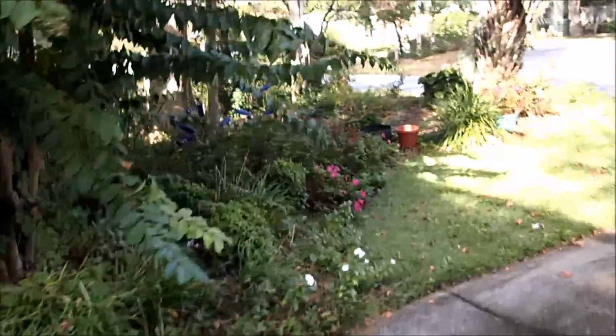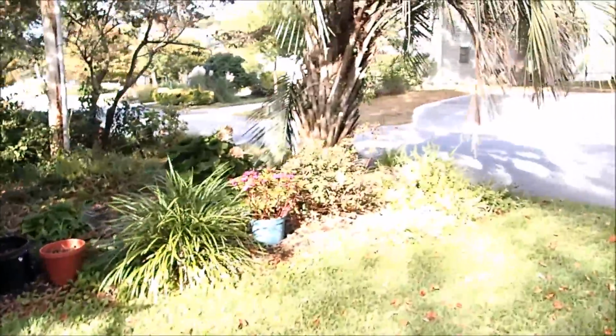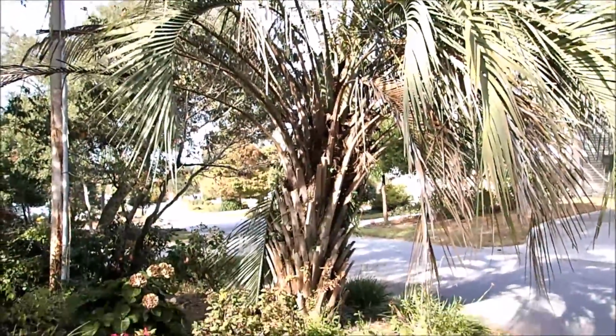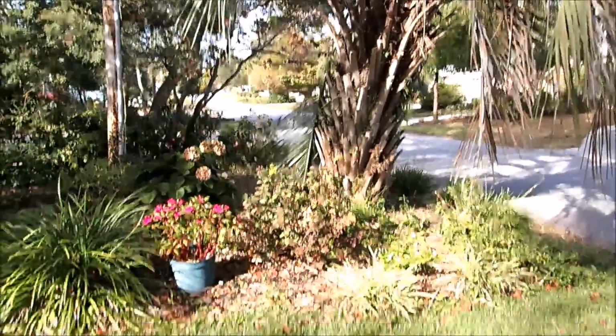Didn't really have any damage. I got some shingles that came off. But this palm tree is leaning. We're not sure exactly what to do with this yet. So that's the only real damage. Broke a couple limbs off there as well.